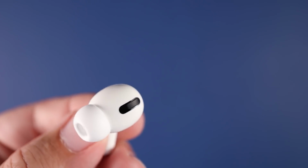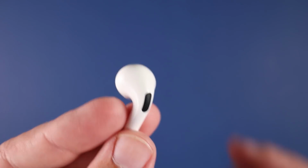Just like any other earbud that I review, I always have an issue with that because yes, you can say, hey, Siri, turn the volume up, or you can pull out the device and change the volume. Or if you have an Apple Watch, you can control the volume on that as well. But you still like to be able to have volume control on the earbuds, or at least I do.